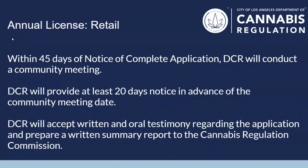Within 45 days of receiving that notice of complete application, DCR will conduct a community meeting. We have to provide notice in advance of the community meeting date. So what we're going to be doing is we're going to have a standing calendar. As records are deemed complete, we will automatically agendize them for the next community meeting within that area planning commission area. Within the city, there's a series of area planning commissions, which are made up of multiple community planning areas. So basically, any application that is deemed complete within a community plan area that makes up that area planning commission will go to the same community meeting once we've issued that notice of complete application.